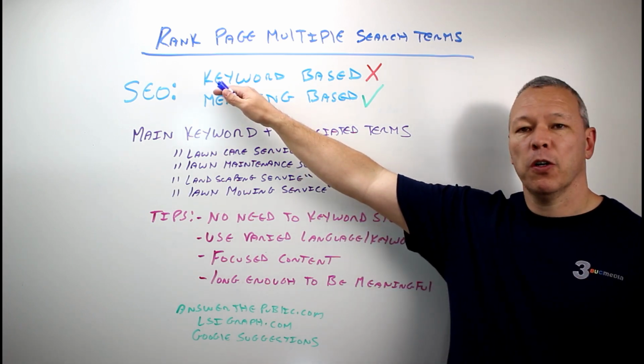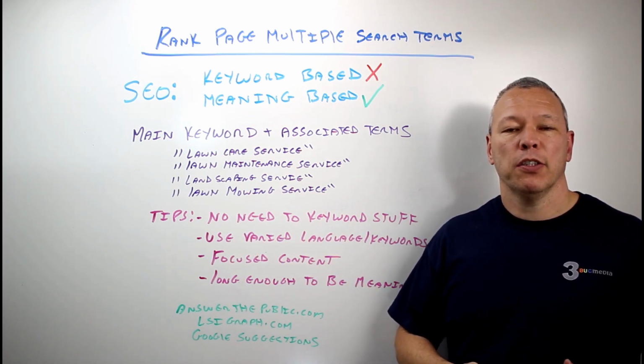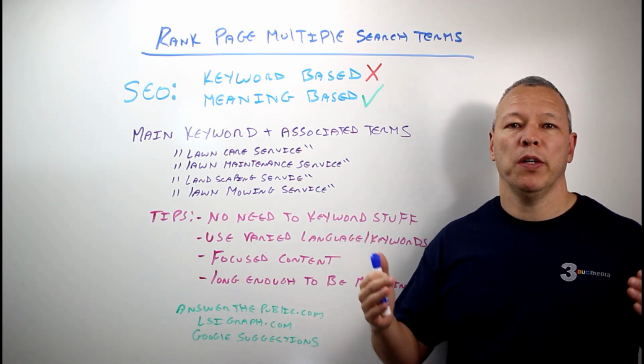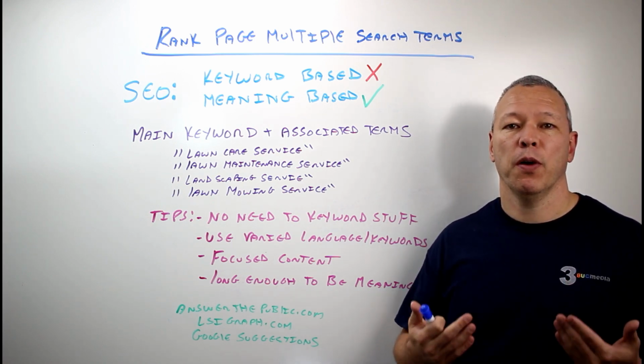Okay, so no longer keyword based, it's meaning based. Google looks at a web page and it looks at a website, and it looks at the totality of it now. It looks at, what does this page mean? What is it all about? Regardless if that keyword is on the page or not, it's looking for meaning.